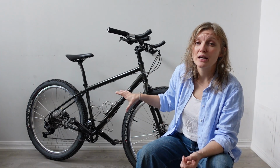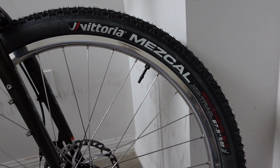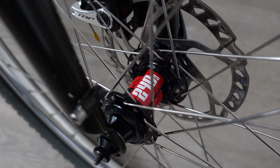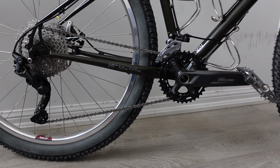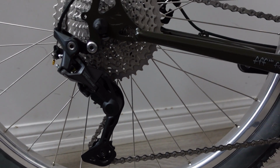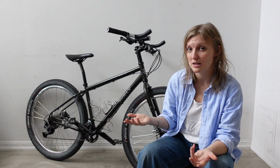I knew I wanted clearance for thick tires so that I could go off-road. So my mechanic friend helped me build up these 27.5 wheels. I went with a Shimano Dior 2x10 drivetrain. This gives me a really wide range of gears. My lowest gear inches with my current setup is 17 inches. So this will hopefully keep me able to continue pedaling up climbs with a heavy load on my bike.